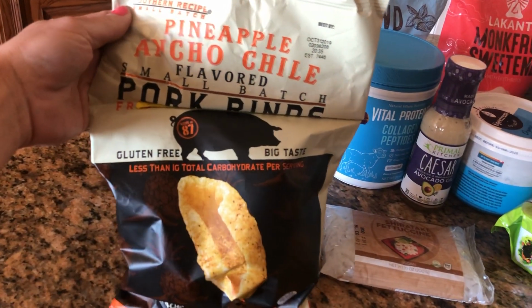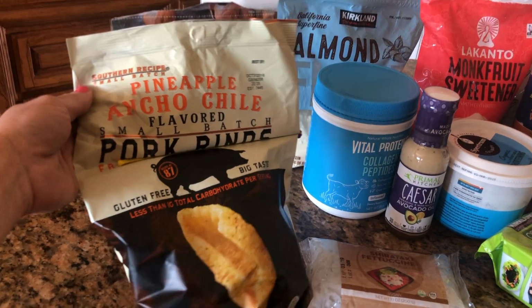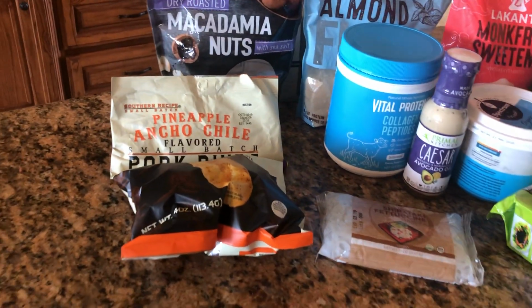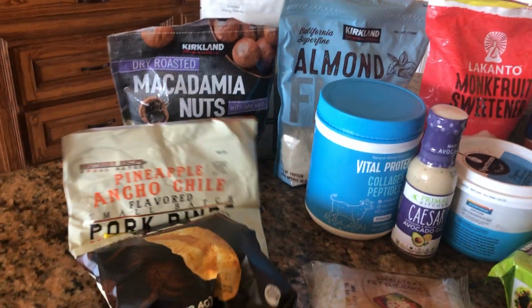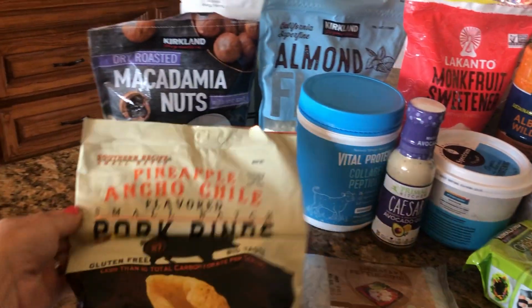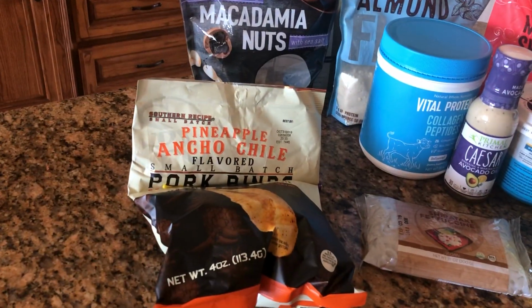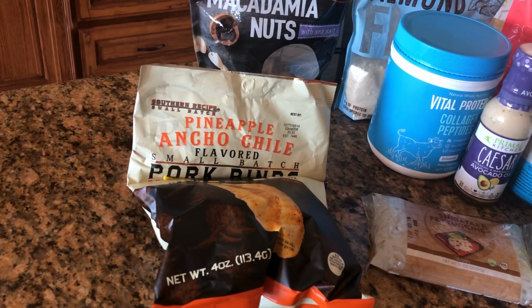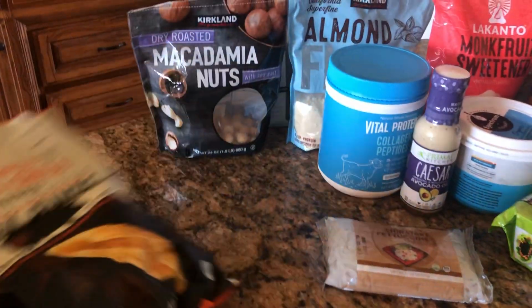So I just hit a point in keto. I must have been doing it for a while where I just needed something crunchy. I mean, I seriously missed chips and guac. So I would get these with some fresh guac and go to town, having a snack that just fulfilled that need. So I don't eat them super often, but when I need crunchy, that's what I eat.